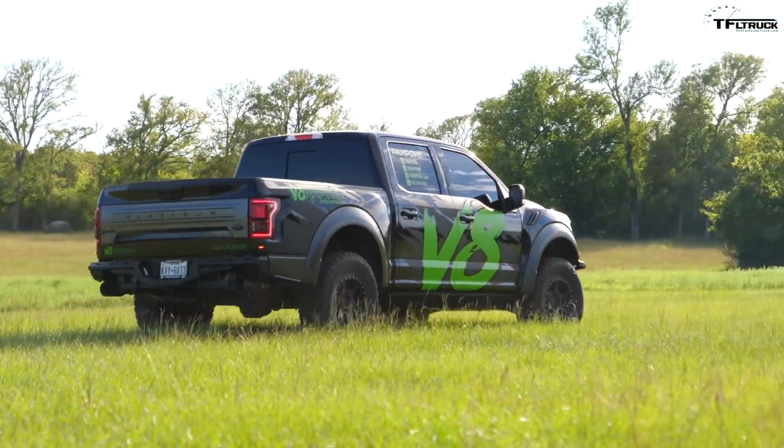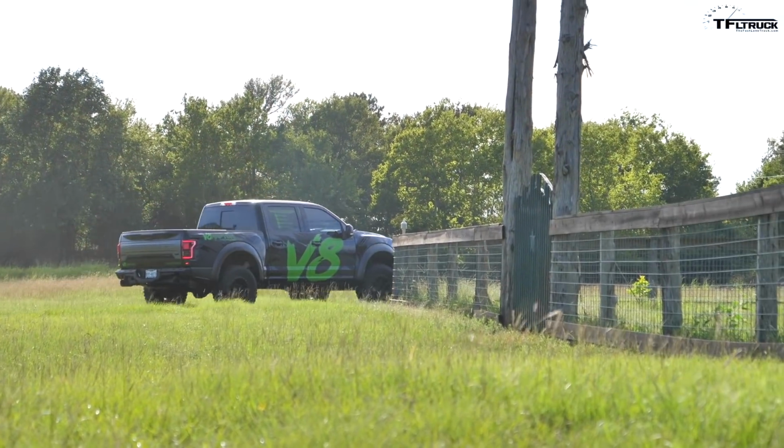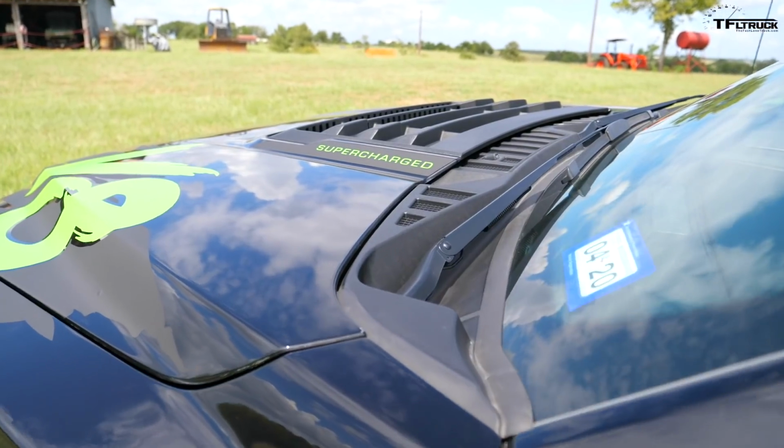Well, Ford isn't going to make it for you. And they've made that clear. They're sticking with 6 cylinders. So we've heard the cries of all those people who want a V8, who want their Raptor to sound like a supercharged Mustang, so we built that truck for those enthusiasts.